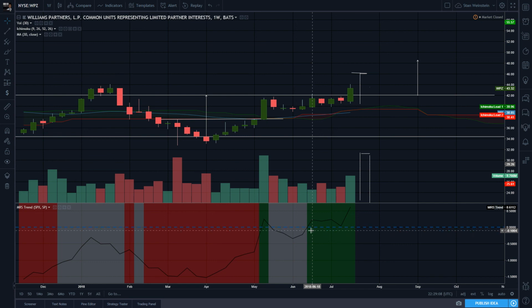All right, keep an eye on this one. If it closes above 42, man, that's it. You got monthly candle breakout confirmed, and you got the stage 2 confirmed.